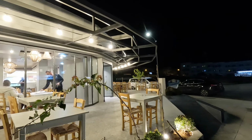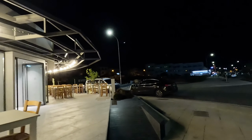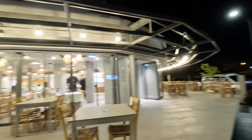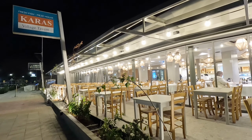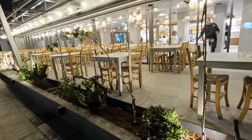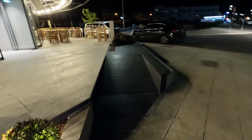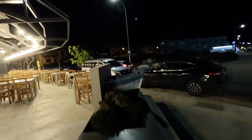I probably won't be having the fish, but it doesn't matter guys, we can see the menu. You don't have to have fish, you can have what you like. It is a village tavern after all. And they've got this massive veranda area at the front. Look at this, ain't it massive? Beautiful glass doors everywhere. Really is looking posh. Oh, they've got flower beds as well. New tables and chairs. They've even got a brand new slope. Oh, I do like the posh slope. Right, let's go in and we'll check out the menu and see what they've got to offer.